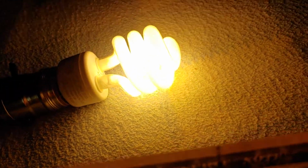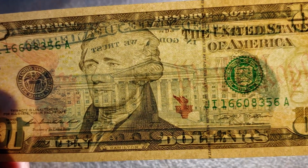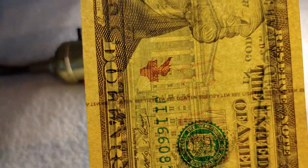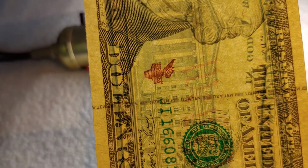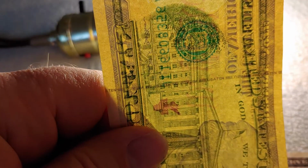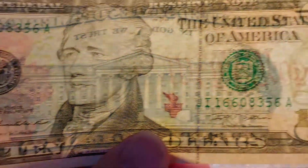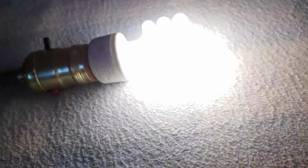Okay, now the $10. You have... alright, again, USA 10, and then the little 10 flag, and so forth, and inverted. Alright, and again, you got a watermark of Hamilton. No other obvious watermarks in this case.